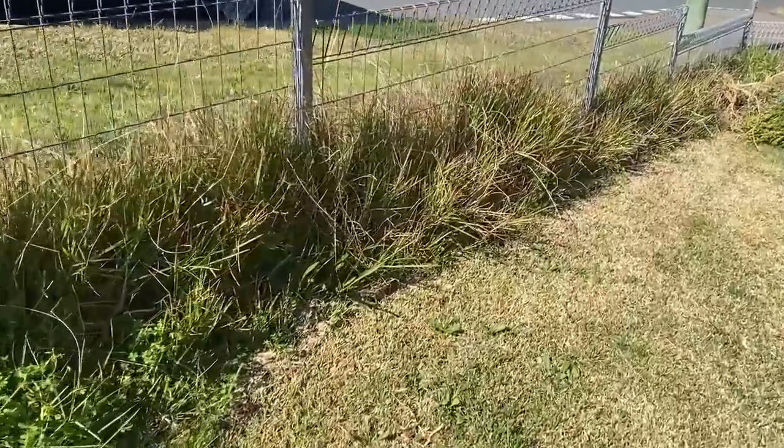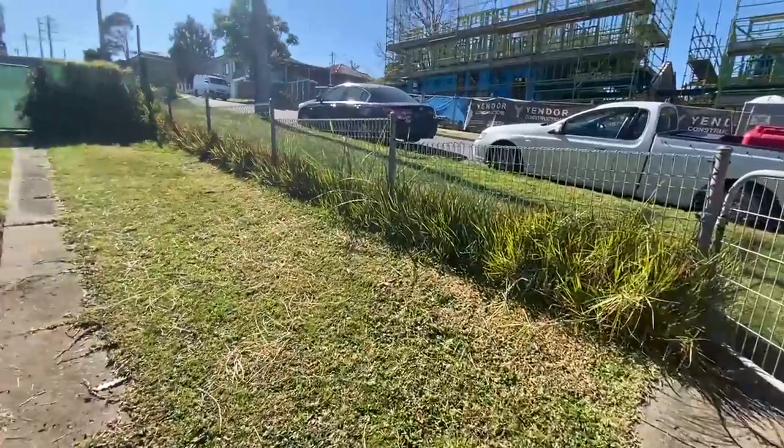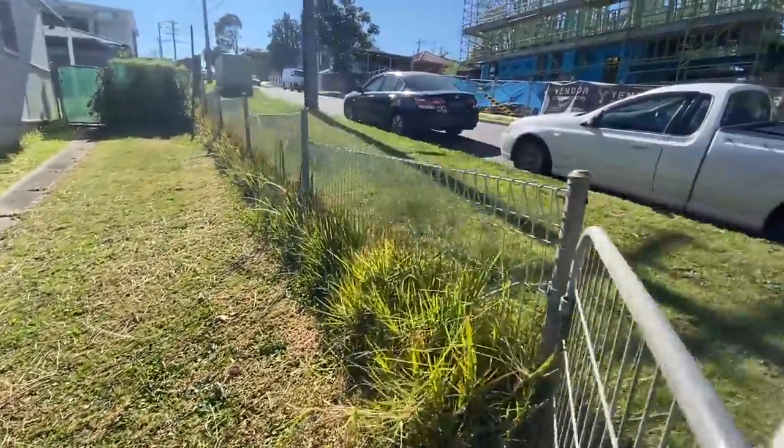My name's Tim and this is what I do, I cut long grass. I've seen this fence quite a few times, it's a local resident, knocked on their door, told them I'd do it for free. It's an absolute mess, but we're gonna get it tidy.